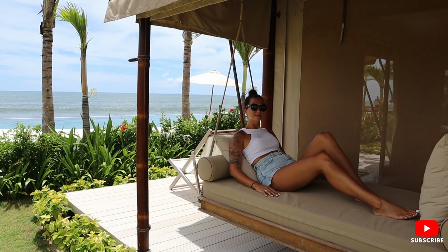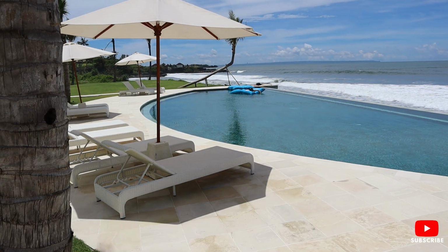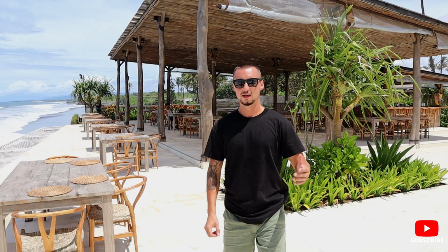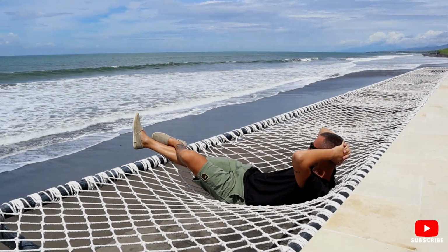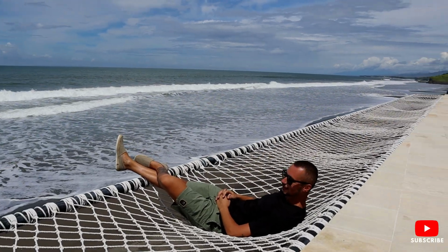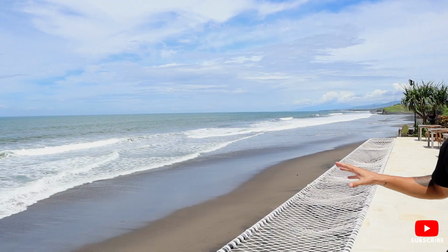Let's go this way. So as we move forward, just on the right side from the swimming pool, we have a restaurant area, and look at the net. Let me try this. Perfect spot to watch the surfers. How is it? Great. So guys, if you grab a pillow from your tent, you can use it over here. There is no better spot in Bali to watch the surfers or the sunset. Would you agree?